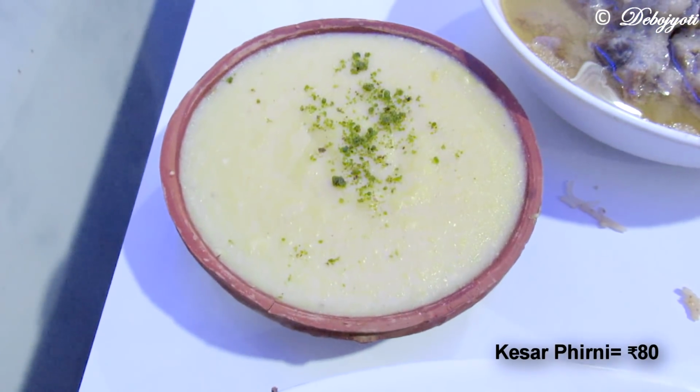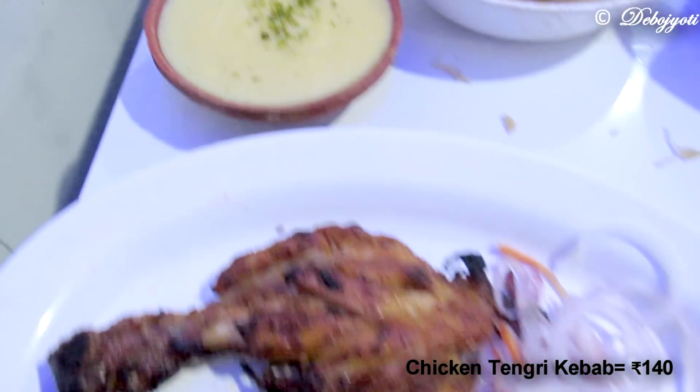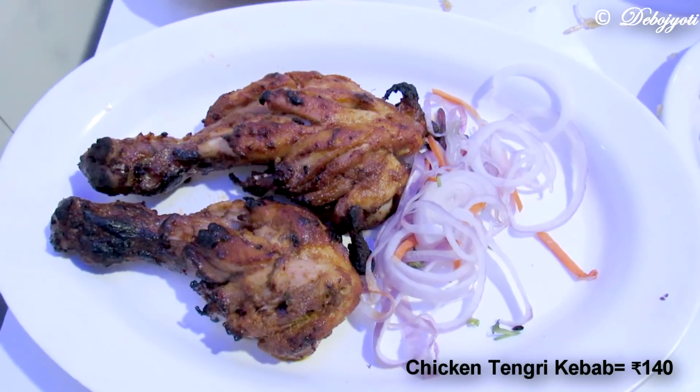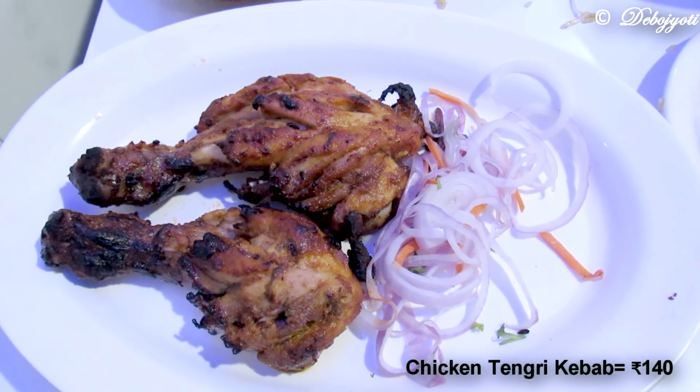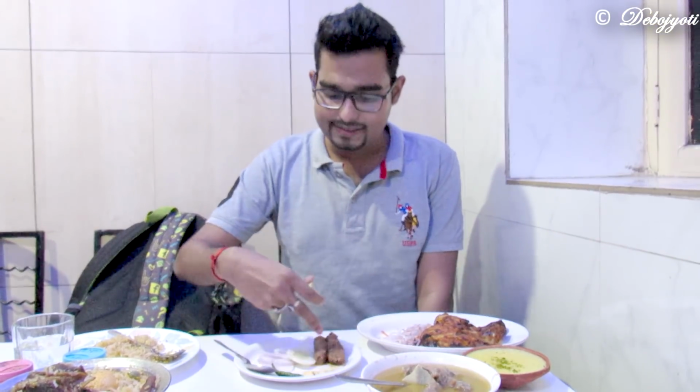And this one is the kesar firni and it costs 80 rupees. And this one is the tangri kebab which costs 140 rupees for two leg pieces of chicken tangri kebab. So guys, this is the mutton pasinda seekh kebab.